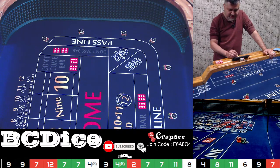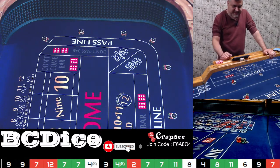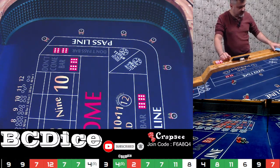This is going to be a come out roll. It's a $15 table. Sorry, on the website or at least on the YouTube description, it says probably a $10 table. I just accidentally said it was a $15 table.